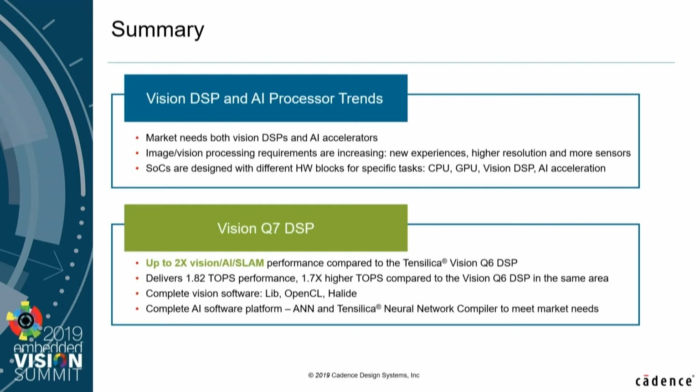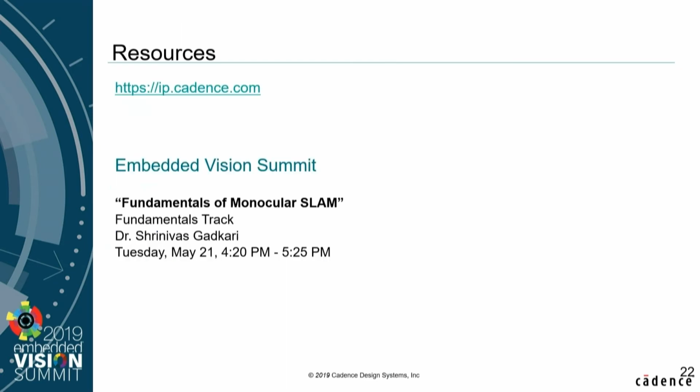In the Vision Q7 DSP, we offer up to 2x Vision AI and SLAM performance compared to the Vision Q6 DSP, delivering 1.82 teraops, 1.7x higher compared to our Q6 DSP in the same area. Complete Vision software, library, OpenCL and Halide, and then a complete AI software platform, ANN, Tensilica Neural Network Compiler, to meet the market need. If you want some more information, you can go to ip.cadence.com and you can find all the information about our DSP.